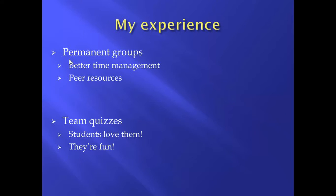In my experience, I tried out permanent groups and I also did the team quizzes. I didn't do a full TBL because I thought it'd be too much for my students. I find the permanent groups lead to better time management compared to previously having students select teams on their own for each little activity. This goes much faster. They know each other, and that means they also have resources in the class. If they've missed a class, for instance, they have at least someone in their team that they can contact to catch up on things. I've had students form study groups with their teams outside of class.